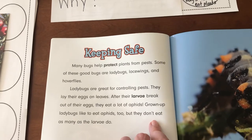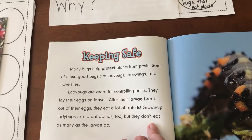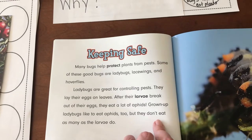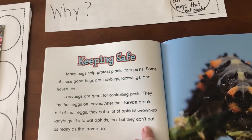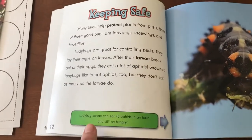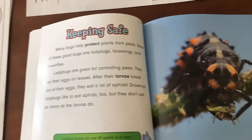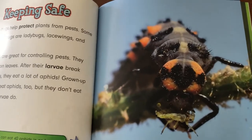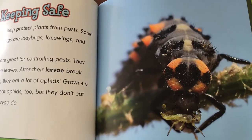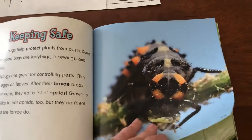They lay their eggs on leaves, and after their larvae break out of their eggs, they eat a lot of aphids. Grown-up ladybugs like to eat aphids too, but they don't eat as many as the larvae do, because the larvae are hungry when they come out of that egg. So ladybug larvae can eat 40 aphids in an hour and still be hungry. And there is a ladybug larva eating an aphid. That's a really cool picture, isn't it? So ladybugs are another important insect.